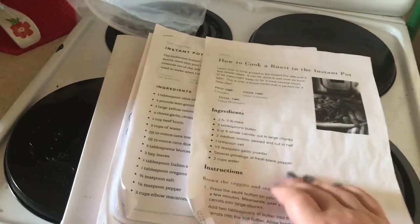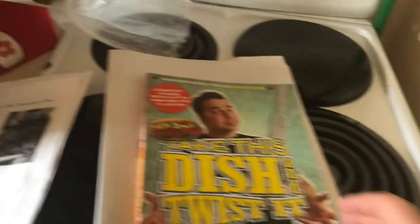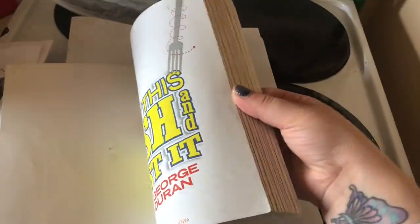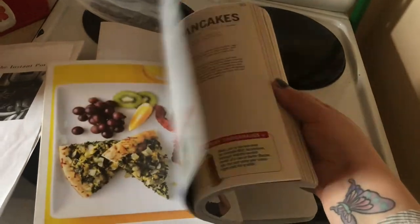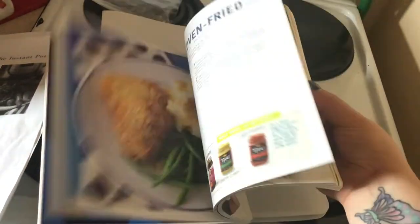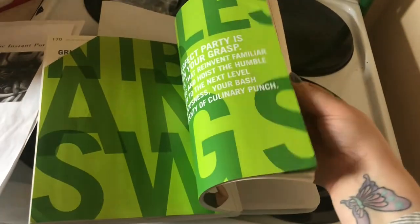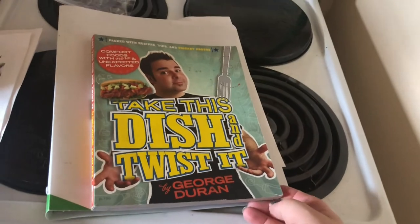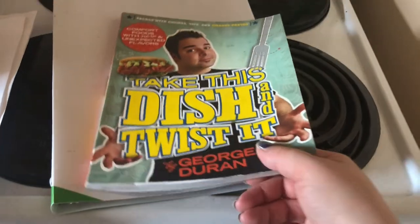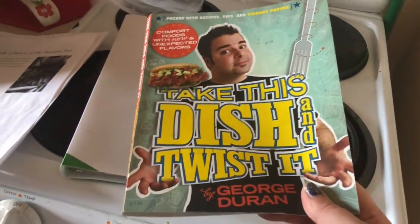Instant Pot recipes that I've tried and are actually good. This I actually used when I was in culinary school. At the end, before graduation, we had to do what was called a portfolio show, and we had to come up with a restaurant concept, and I used this book for inspiration, a comfort food with a twist. And it's been in my hall closet with the rest of my books that I haven't looked at in years. But I thought that I would go through this and see if there's anything in there that I might want to try out.